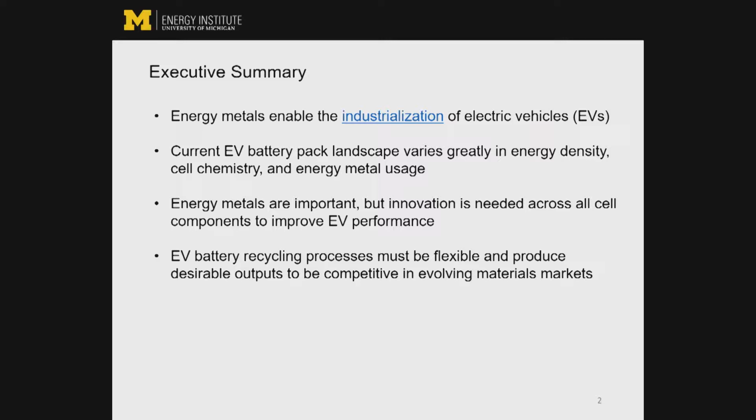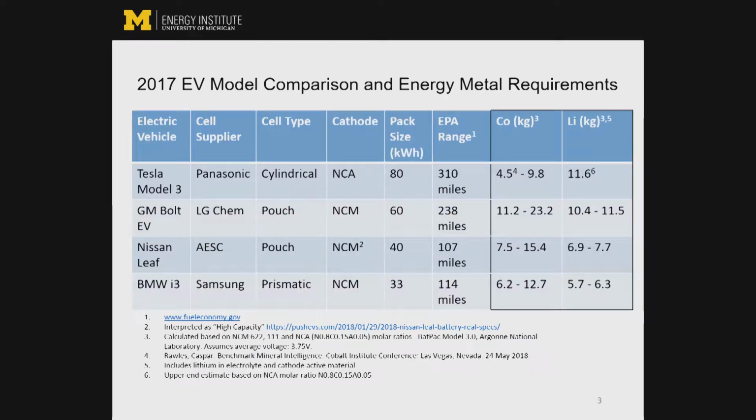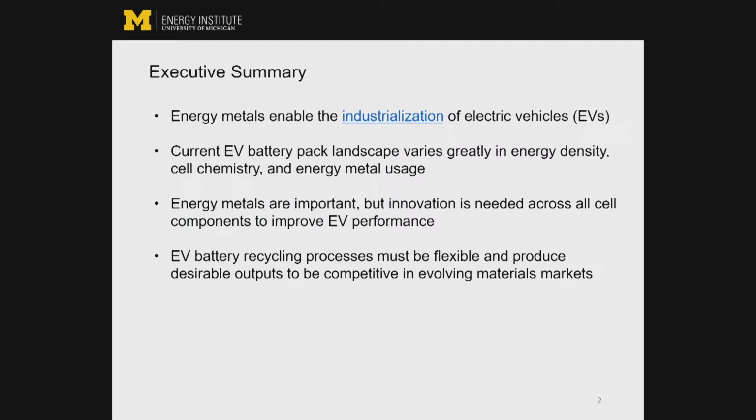Next, if you look at the current EV battery packs, oh, can we go back? If we look at the current EV battery pack landscape, it varies greatly in terms of the energy densities of the packs in the market, the cell chemistry, as well as the amount of energy metals used. And that's really a function of both those two other factors, the energy density and the cell chemistry.